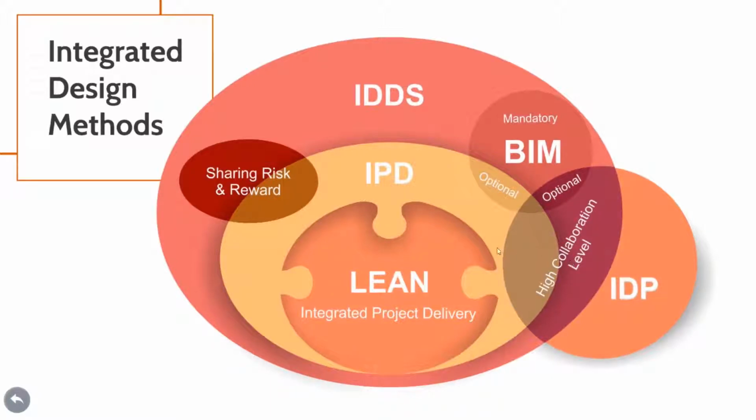IPD here and lean work hand in hand, like I've already said previously. IPD sets the terms and provides the motivation for collaboration. Lean provides the means for teams to optimize their performance and achieve the project's goal. IPD contracts give all those who participate a share in the risk and reward structure, while IDP projects do not require all parties to share risk and reward.